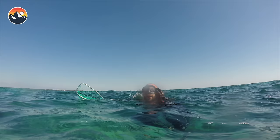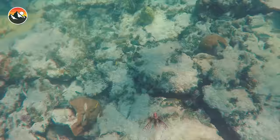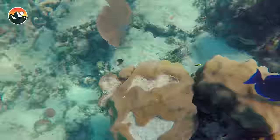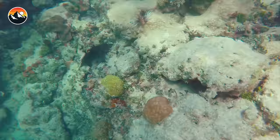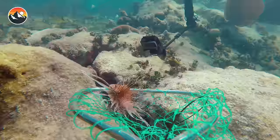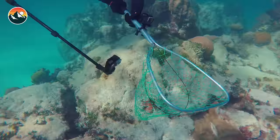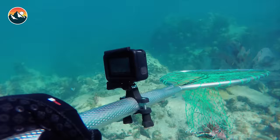I see it. Yep. It came back out with the coral. It's just floating there. All right, let's try to get it. This was my moment. Time to net the invader. I held my breath and kicked hard. Closing in on the fish, I scooped forward, and after a little finesse of the net, I made the catch. I did it. I caught a lionfish.